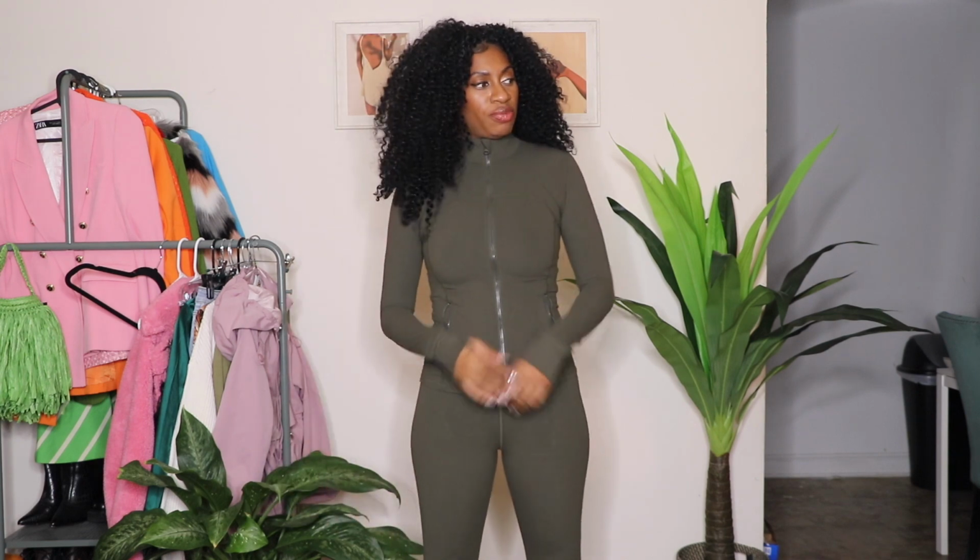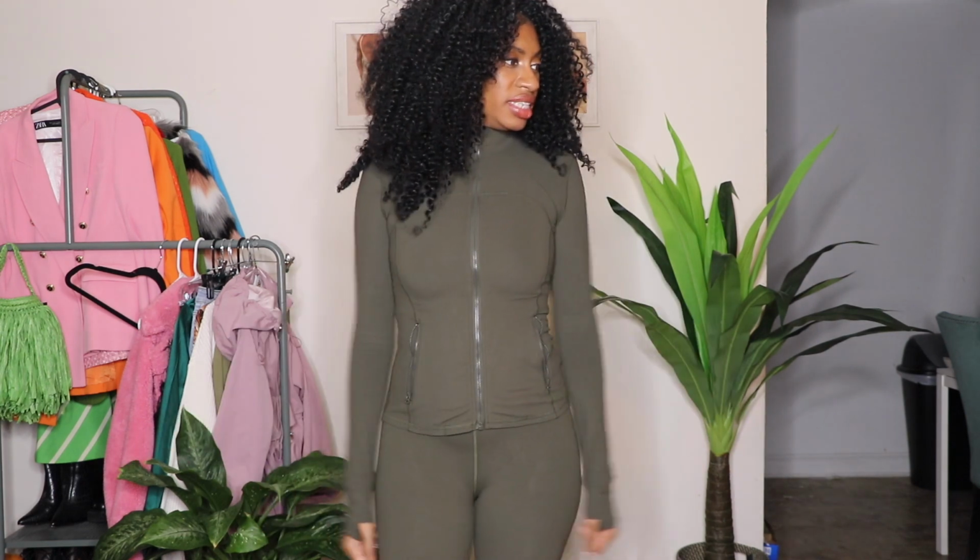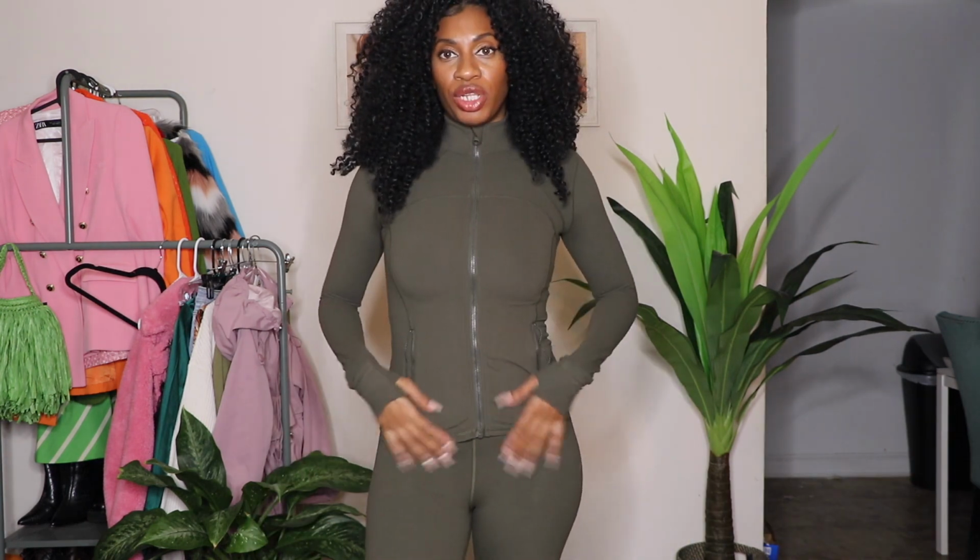It looks really great zipped all the way up as well. I love this set. This is really nice. So I'll leave links down below to this as well.